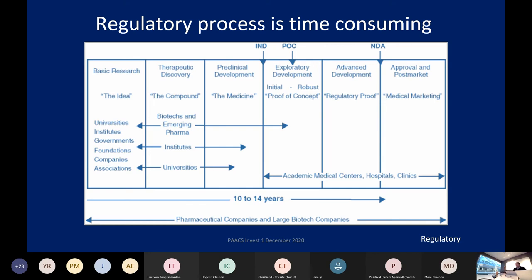The next point is on the regulatory process. A lot of you are already quite well versed in this field, but it's important to remind those of you who are starting that there is a regulatory process which is extremely rigorous and time consuming. For a biotech company or a new drug to reach the market, it takes about 15 to 20 years from the discovery of a new drug or a new target to when you can actually start to make money.